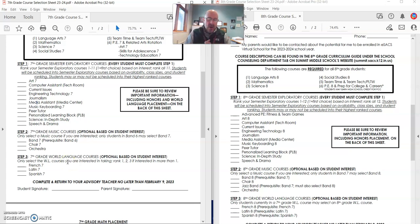I would say that all of these are high school credit earning courses, our world language courses, French, Latin, and Spanish. And so with that, know that the rigor of these courses, the level of difficulty, it's going to be amped up a little bit as compared to some of your other courses because they're high school credit earning. So just realize that when you consider whether or not you want to try a world language course. But what we want you to do here is we want you to rank order the courses that you're willing to take if you want to take a world language course.